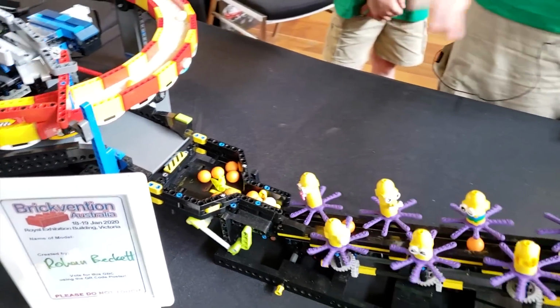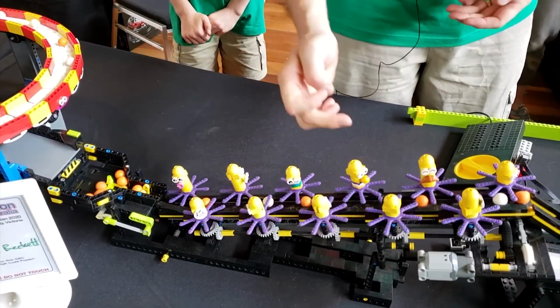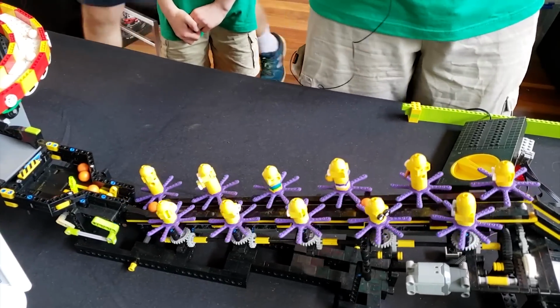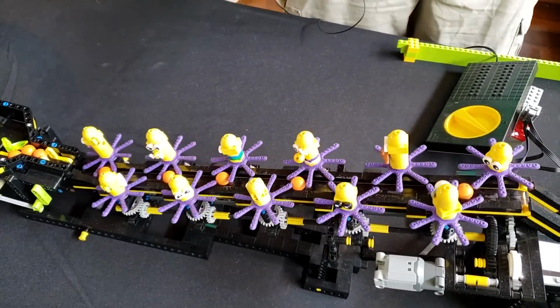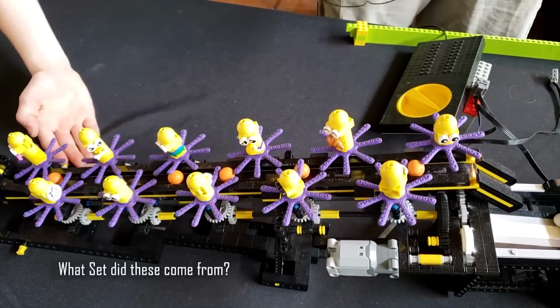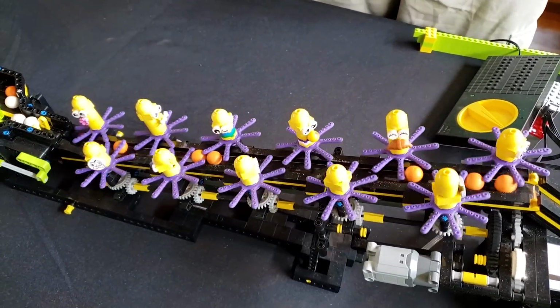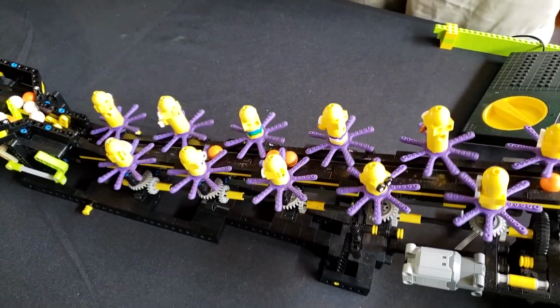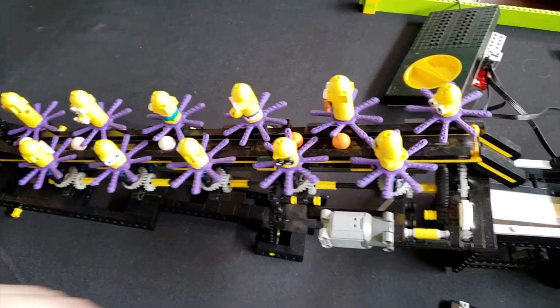This design has been seen before around the world, but this is my interpretation of it. It's working okay, but it's using the rubbery pieces from Lego, and I'm finding them a little bit too flexible in this warm weather, and we do get a bit of ball spillage here, but overall it's working okay. What set did these come from? These were from a Toy Story 3 set, I believe. It's the only set they came in, but I managed to get quite a few of them, and overall it's not too bad.